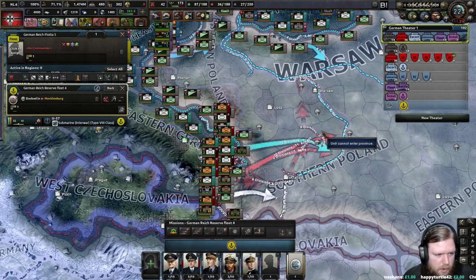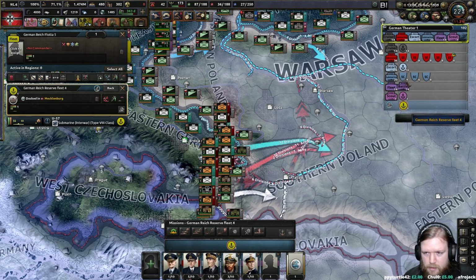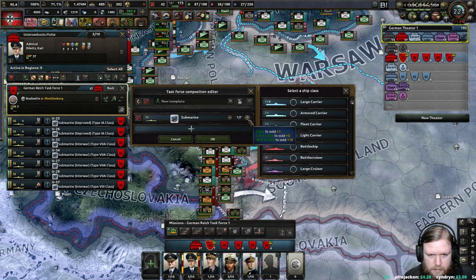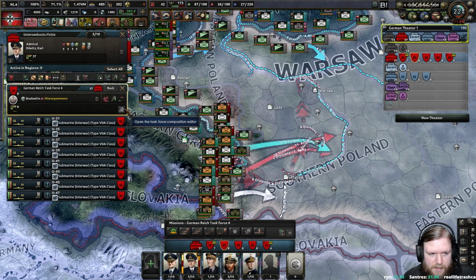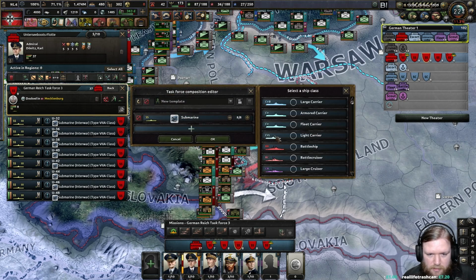Another boat. You are another submarine. You can be added to, I think, that fleet. We're going to have each of these at 8 ships. No, I think I'm just going to put them all on 10. Then as submarines get built, they can be added automatically.